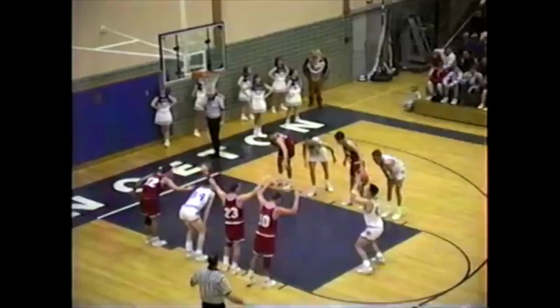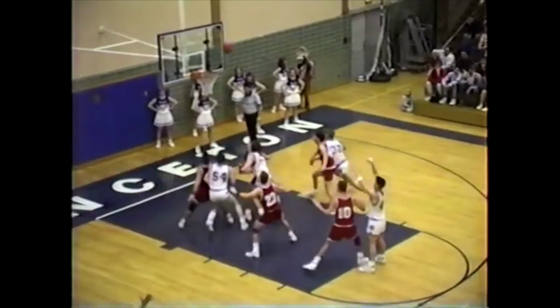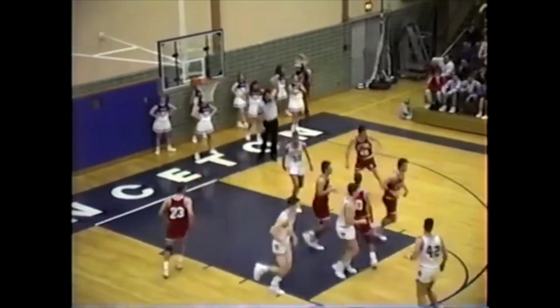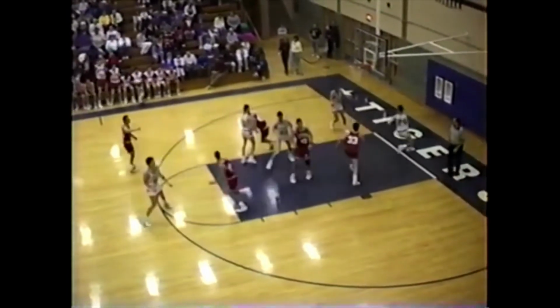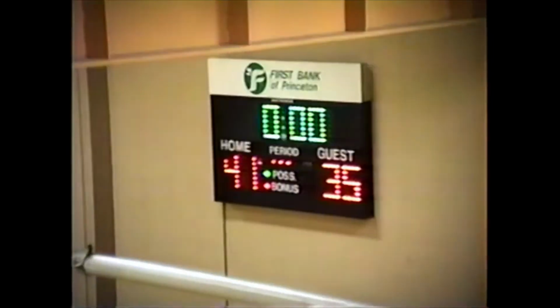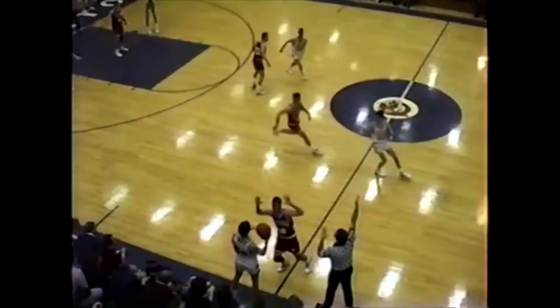19 seconds remaining in the period, Zorn just right of the circle. Now to Farrell and a whistle. Matthews with a one-and-one. The first is good. 8 seconds to play in the third quarter. The second free throw is good. And a touch to Zorn. Guarded by Walker down the floor. Here's an open man for a jump shot, and it's no good. Rebound again to Ottawa. The bank shot is good with a second remaining. Princeton 41, Ottawa 35.